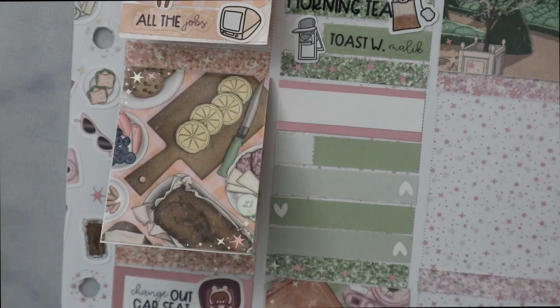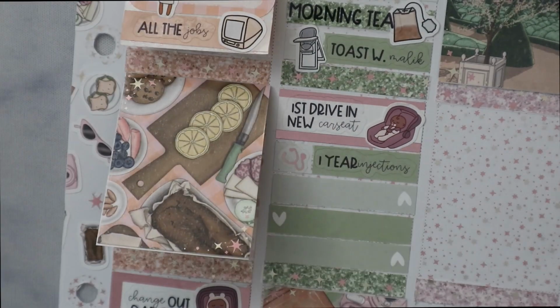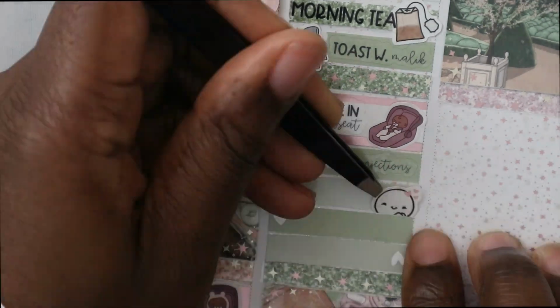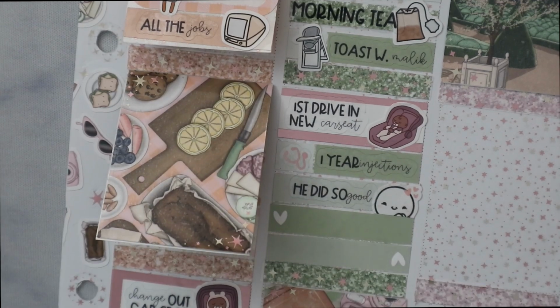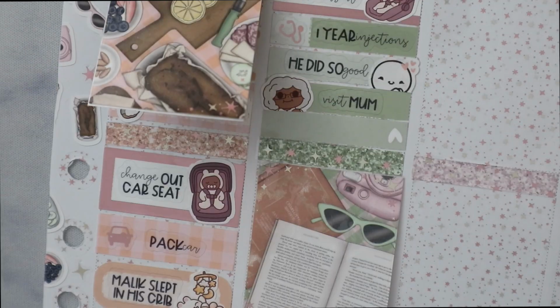He had his 1 year injections, which is why we were driving, so I used this stethoscope icon from the foil bundle to note that. He did really good. He only cried for a couple of seconds and then he stopped, so I was really impressed. So I used this munchkin with the love hearts to note that.